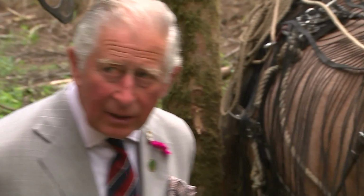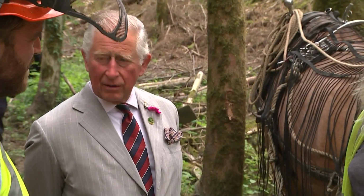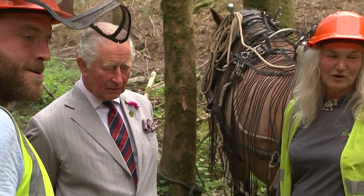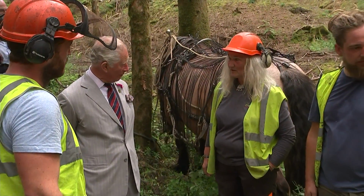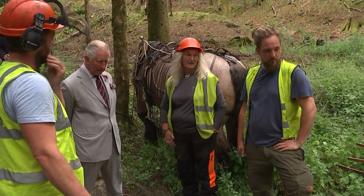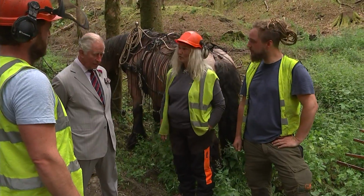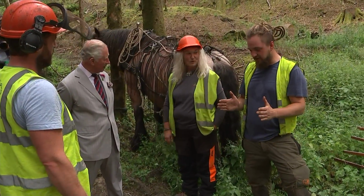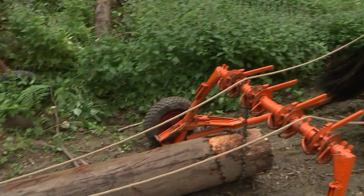Well done. Yeah. And have you got any new kit? I mean, is this the latest? It's the best. I think it's the best arch. And we've also got an eight-wheeled forwarding trailer, which is relatively new from Sweden. And that has a rolling axle on it, and we can take up to 2 tons on that. So again, it's perfect for woodland conditions. And it is quite modern. It only weighs 250 kilos, so it's really light for horses.